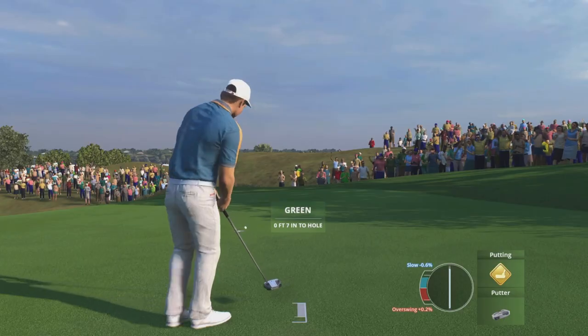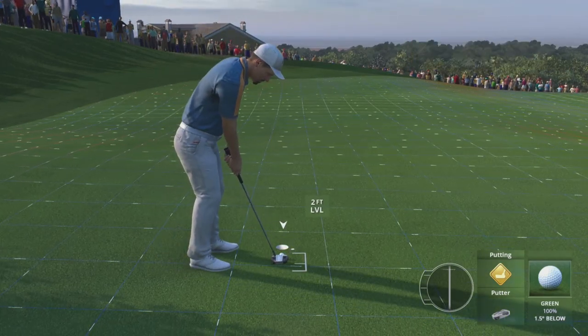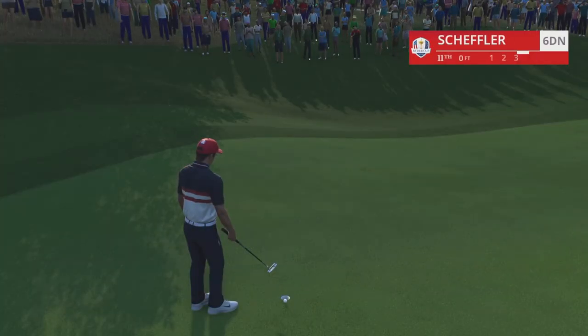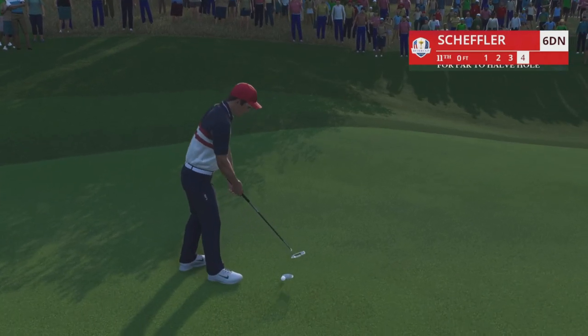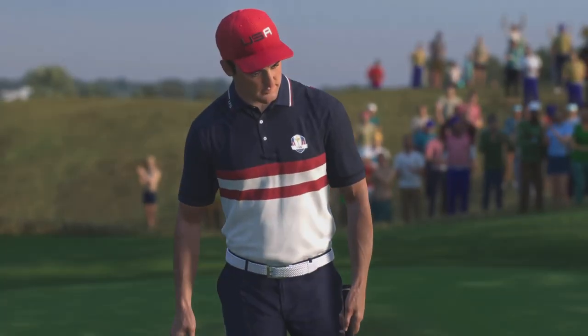Just when you think you're going to make birdie. Happy with a par here now. Have to really concentrate on this and at least make par. Okay, there's one. Can't lose the hole. That's safely in for par. So that's just in for par here at 11.